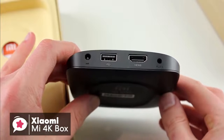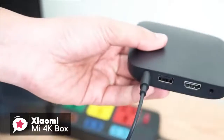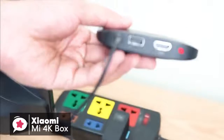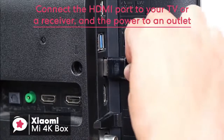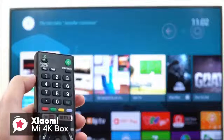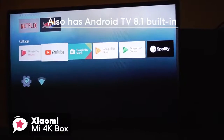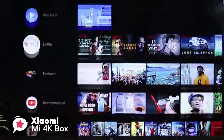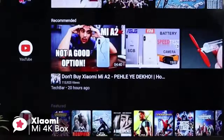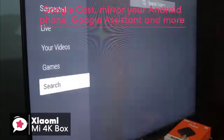The box in general is certainly minimalistic, which is not necessarily a bad idea. Moving on to setting up the Xiaomi Mi box, and it's very easy as you should expect. Simply connect the HDMI port to your TV or a receiver, and the power to an outlet, and you'll be good to go. It's worth adding the USB port is full-sized for hard drives or external controllers. Apart from supporting high-resolution 4K video, the Mi 4K box also has Android TV 8.1 built into the device, which means that you'll have the benefit of the vast Android TV ecosystem of apps, plus services like Google Cast and the ability to mirror your Android phone, Google Assistant, and more.